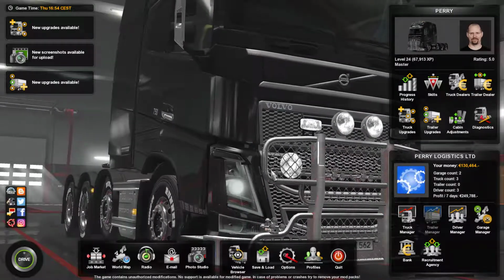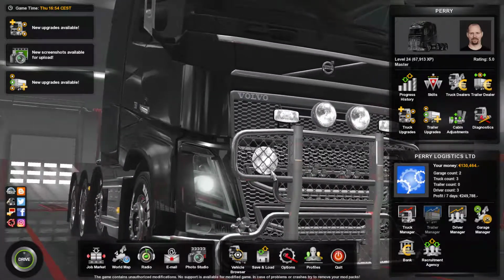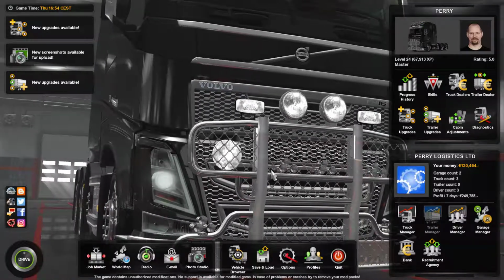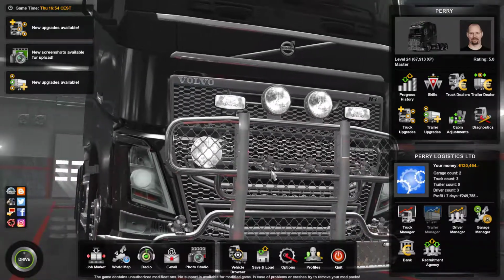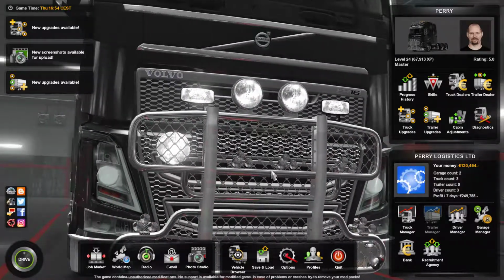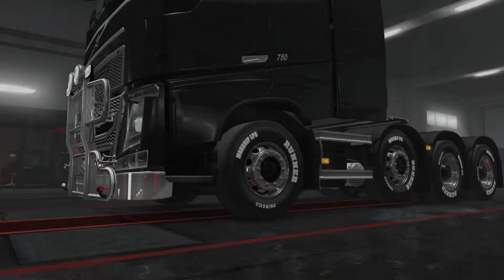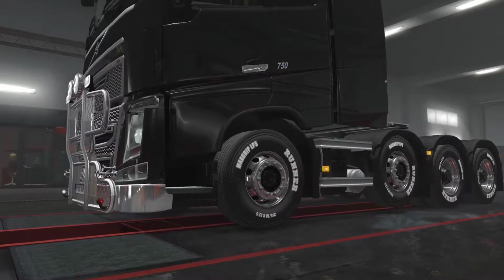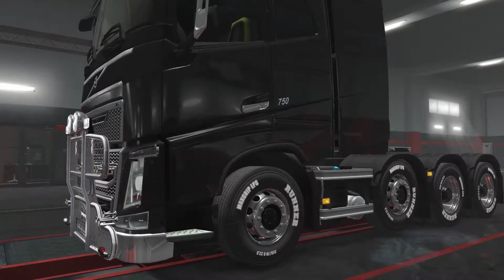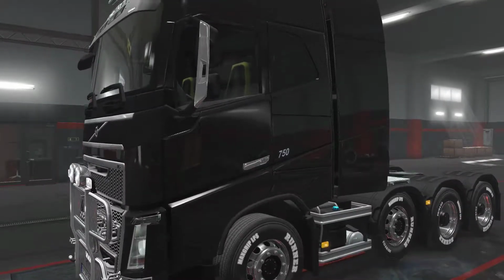Hey folks, you should be looking at my truck right now. We're getting ready to do a special transport trip from Palermo to Catania, Italy. We'll be going through the streets of Palermo and then some kind of twisty highway stuff, and then into Catania. Should be interesting with such a big load.